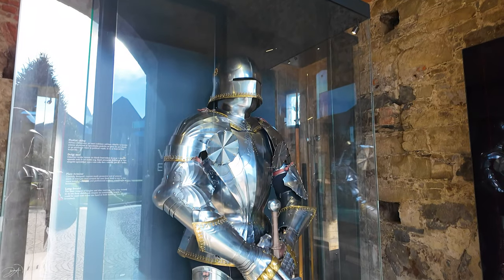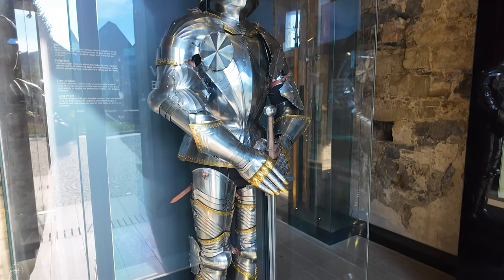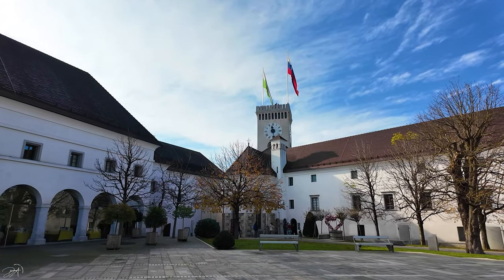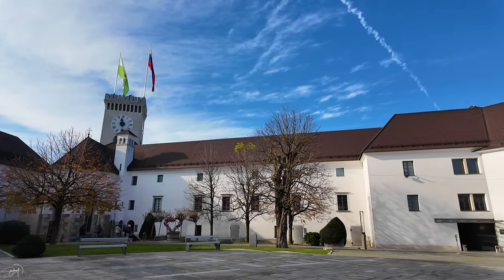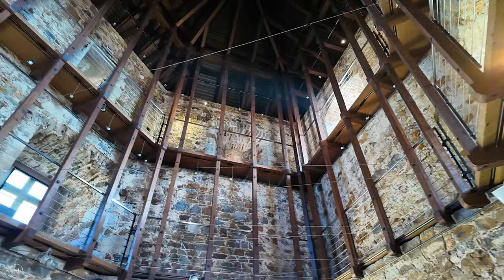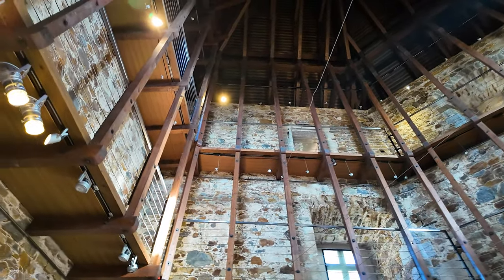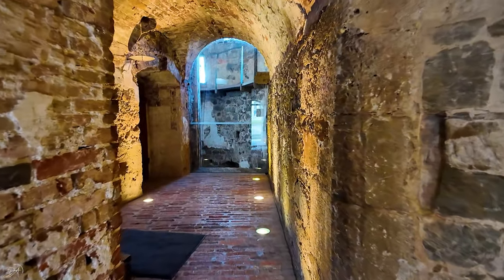And initially, this whole place used to be a defense structure. And only since the early 19th century they started using it for various different purposes. And today it's a major cultural venue basically and a tourist attraction. It is actually the most popular tourist destination in the city. The castle can be seen from every single corner of Ljubljana.